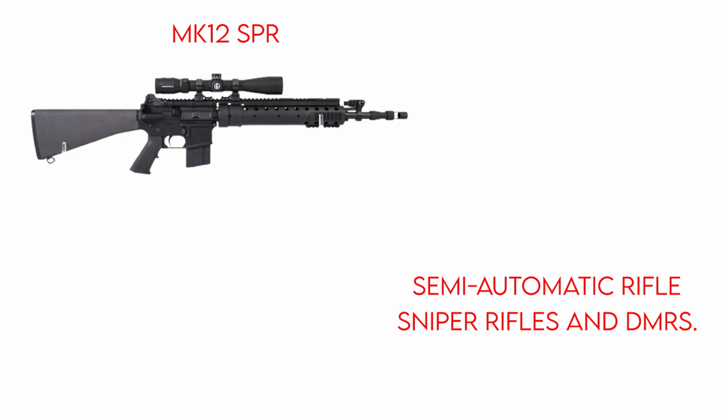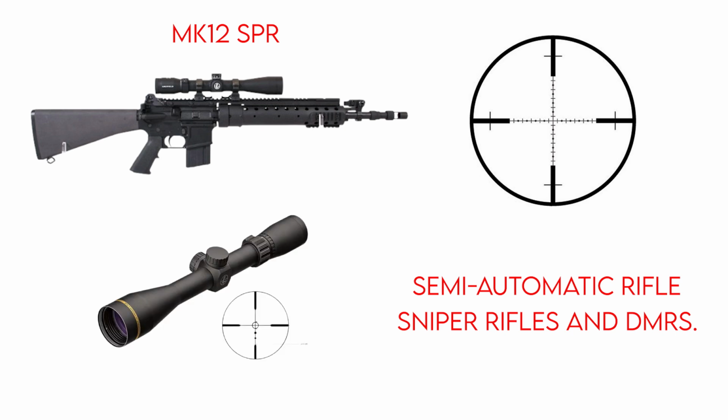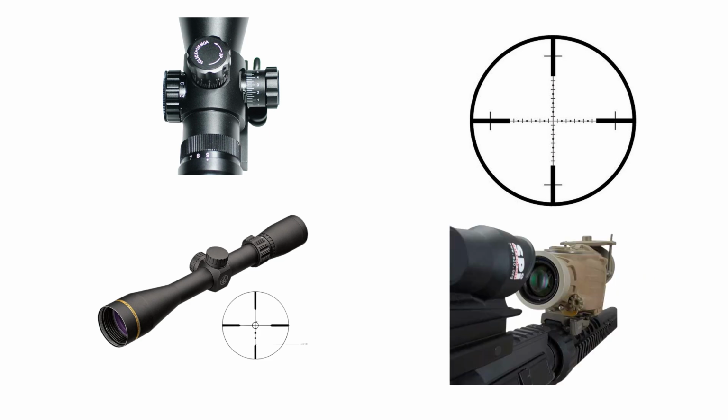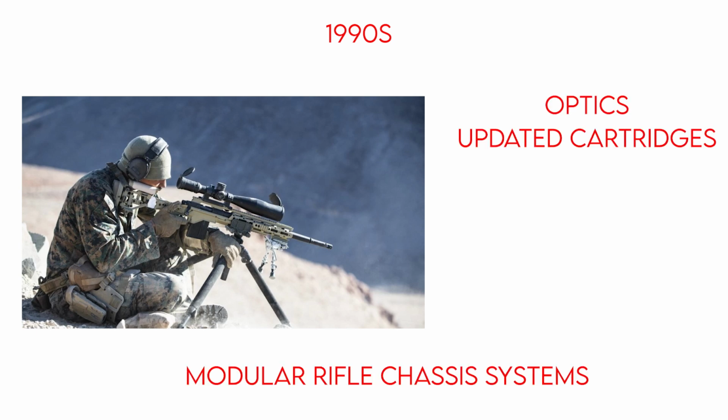Scopes became smarter. Mil-dot reticles became standard. Variable magnification improved. Turrets offered reliable tracking. Night vision and thermal clip-ons became increasingly available. The 1990s set the stage for modern long-range warfare by integrating precision optics, updated cartridges, and modular rifle chassis systems.